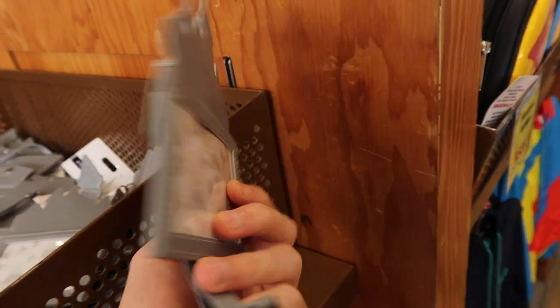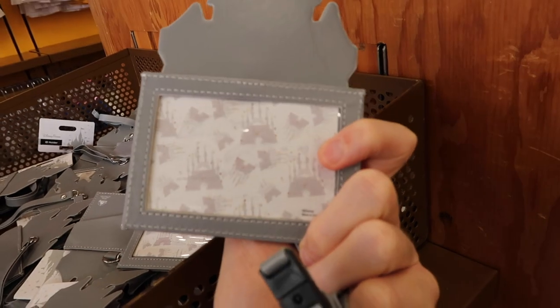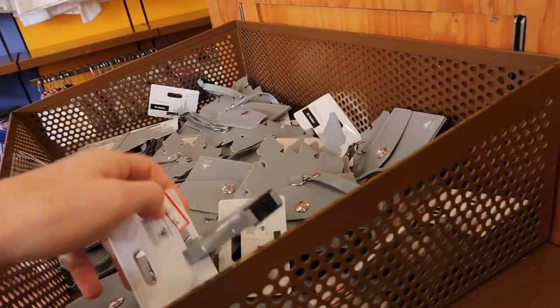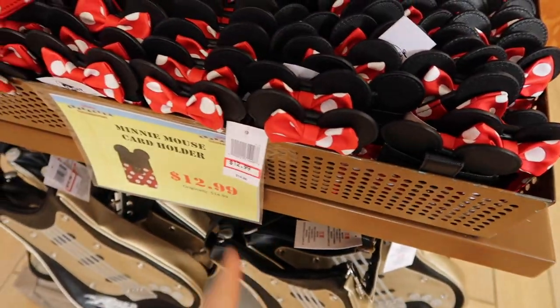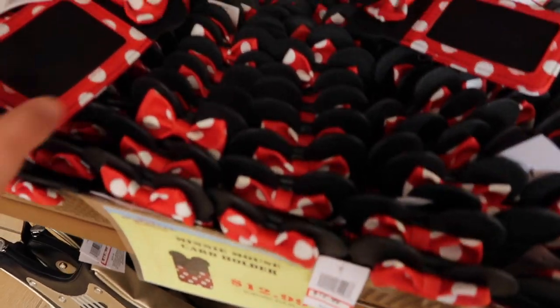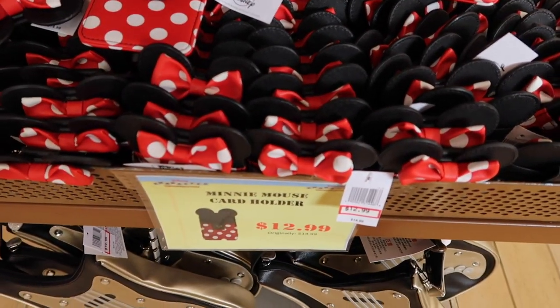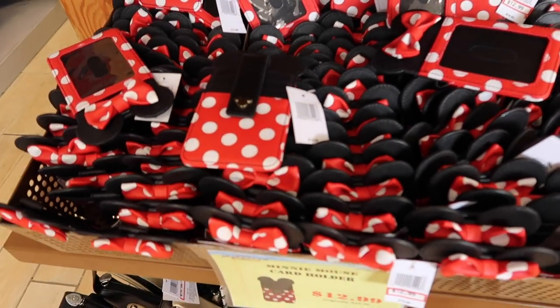So one of the few new items I see here is this Disney Castle card holder, which is actually pretty cool. It's got on this side here too. They are $4.99 now. They were originally $17.99. So these are kind of cool compared to the other card holders. They still have the Minnie Mouse ones here, and these are $12.99. So it looks like these went up too. They used to be $14.99 though. So still money off the retail price, but it does look like the actual sale price here at the Character Warehouse did go up.